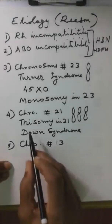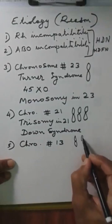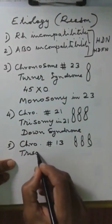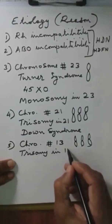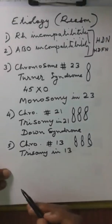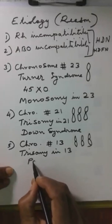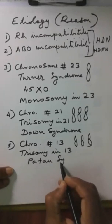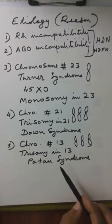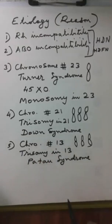This is also trisomy. Trisomy in 13. Chromosome number 13. This is called Patau syndrome. The baby will have problems, mental retardation, and some other problems also, like trisomy 21.